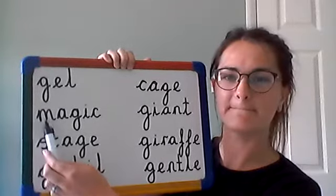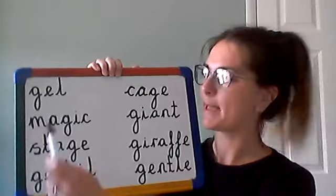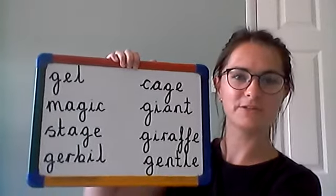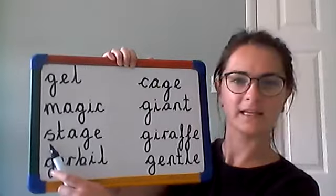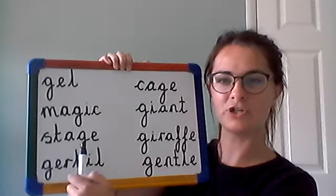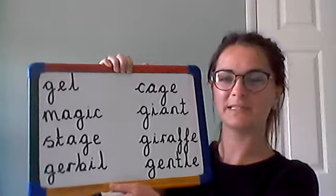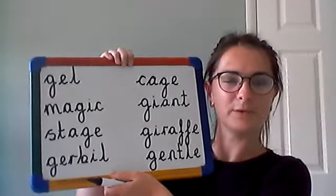Here we've got m, a, j, ick. Magic. I wish I could do magic tricks. Let's have a look here. Stage. Well done. Stage. If I'm a performer, I perform on stage.